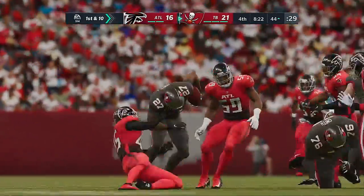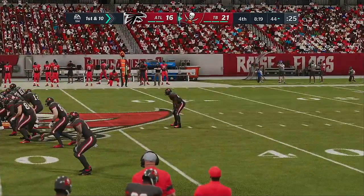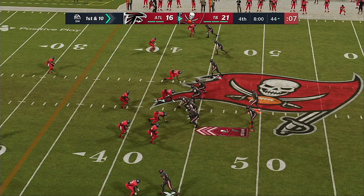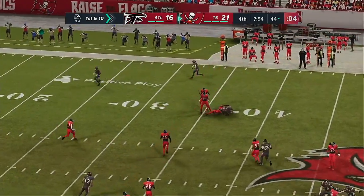Well, that's a carry they have to be satisfied with. And throughout this game, they've been satisfied with what he's given them. Whenever they've needed a big run, a 1st down, he's the guy they've turned to. And it doesn't matter what the defense thinks. They feel like they've got the confidence to keep handing it to him and keep picking up good yardage.